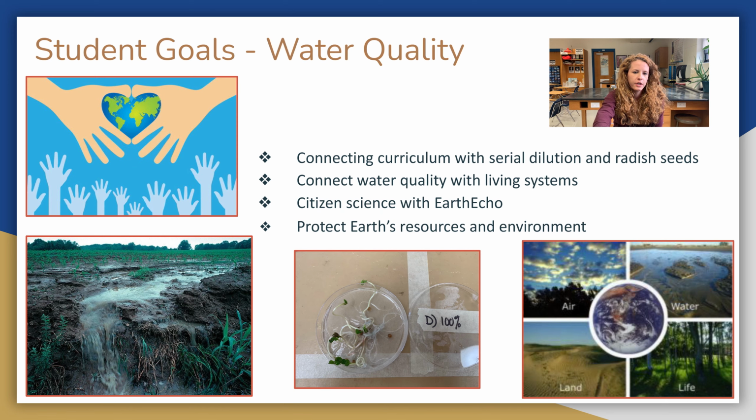So in conclusion, we feel like our goal of presenting the topics of water quality and its effects on plants has been effective in the classroom. Using tools like the radish test, our students have become better scientists, and they are gaining skills like field work and data collection, but they've also become interested in protecting the environment.